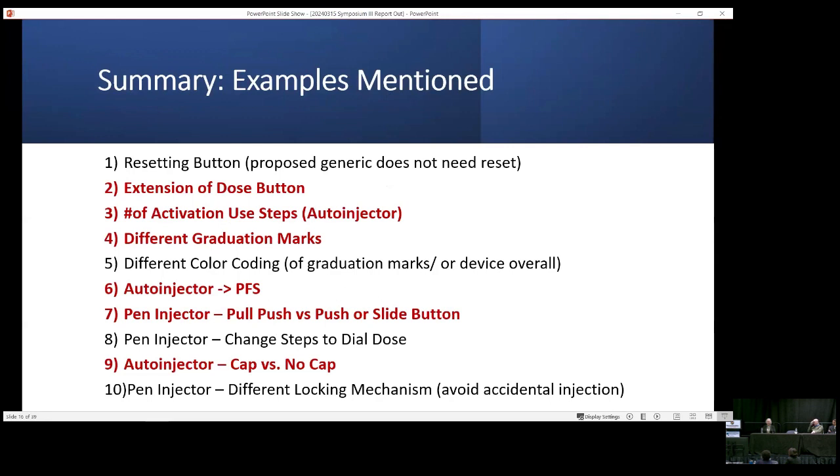All right. As far as summarizing, let's just say there were a lot of examples mentioned and we couldn't necessarily work on all of them, but someone mentioned a reset button. The proposed generic does not have a reset button, and apparently the RLD had one. Then there was the extension of the dose button. This was in relation to dialing the dose button out, so that would change, not necessarily the shape, but the length of the device.